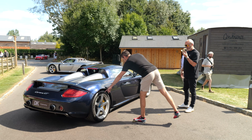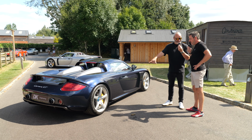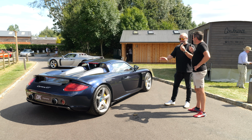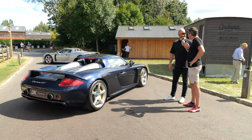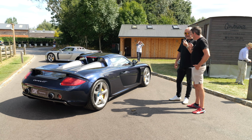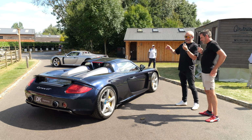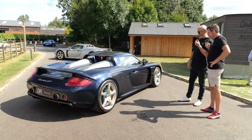I wonder what they cost, because the development and the fact that they must be in such low numbers. I can give you an idea on that. Can you? Yeah, they're about 10 grand a set, as we were talking about before. But again, just demonstrating how important the tyre is, especially for a car like this, because they're renowned for being a little bit tail happy and snappy.